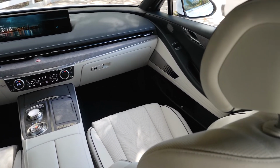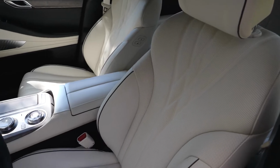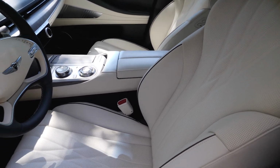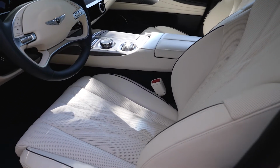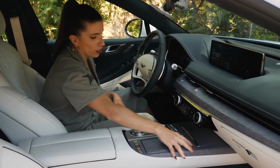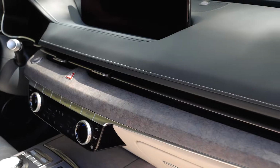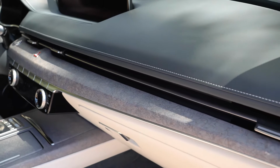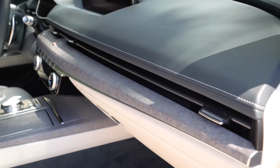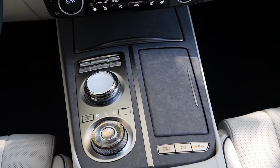Inside the one and only trim of this G80 Electric is Nappa leather seating surfaces, and you have a lot of partially recycled material down to the floor mats. And I want to point out this really cool design that's on the dash, on your center console, in your door panels. I came up with a super awful comparison for what it looks like to me. You know when it rains and you see the oily puddles left, with the rainbow kind of look? The way that it hits the light is actually really gorgeous.